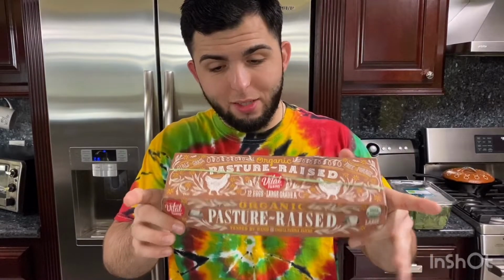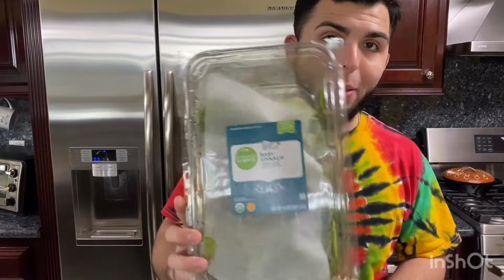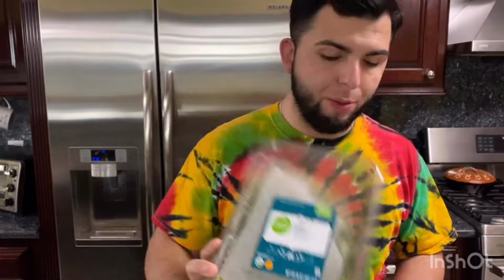You also need 2 pasture-raised eggs, USDA organic, 2 eggs. Always get the pasture-raised because it's a little bit better for you. If they're pasture-raised, they've actually not been given all the junk, all the corn, all that stuff, and they've actually had a real life, which is what you want, because if it's good for the environment, it's good for you. And you also need some baby spinach. So that is pretty much all you need.